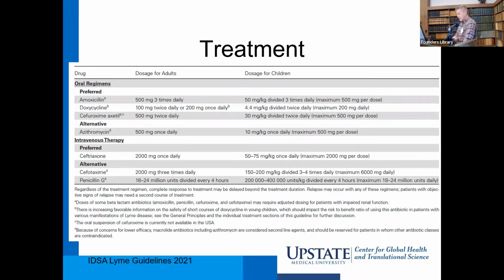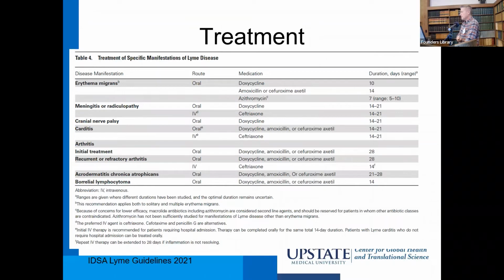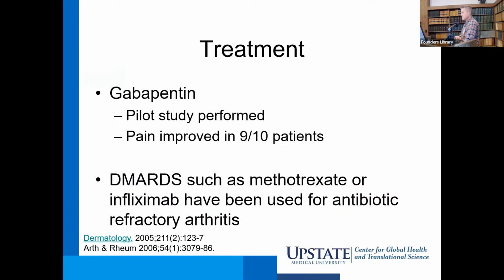Azithromycin is on here. I see a lot of treatment failures in people who are forced to take that medication because of tetracycline and beta-lactam allergies. This would be a scenario where you might want to try to desensitize the person if possible. And then, these are the different durations for the different manifestations. So this is all in the IDSA guidelines for whatever it's worth. You can take a peek at those.